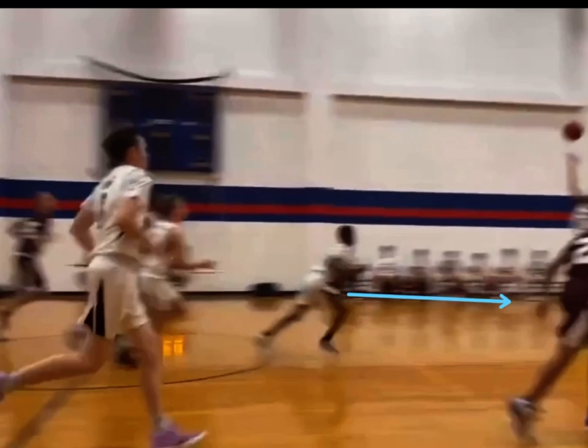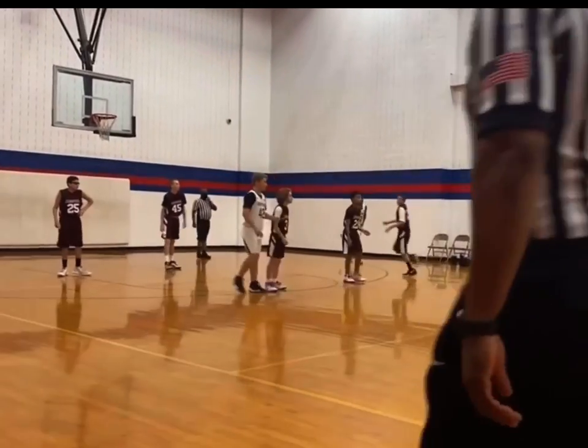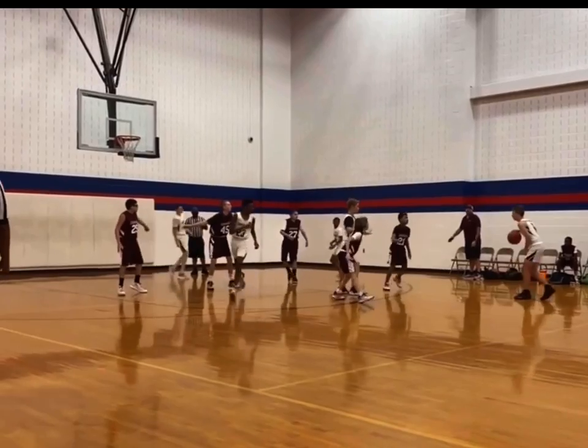But if you're just streaking down, the only pass he can make is a looping pass over here. And it's not going to happen. You shouldn't even have made the pass, Gannon. We end up with a turnover. So that's 3 turnovers. This is like the first 2 minutes of the game. And think about how many of those turnovers turn into points throughout the game for the other team.